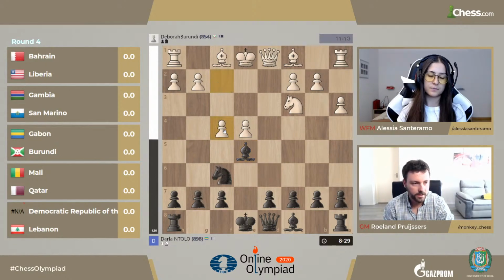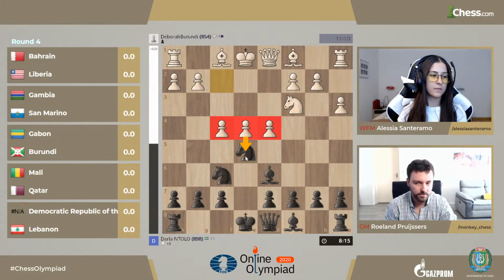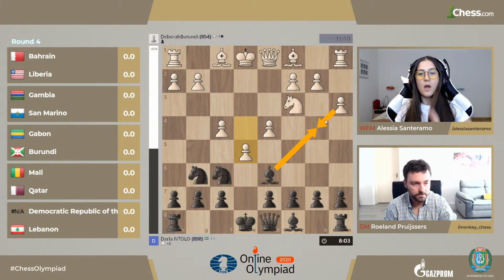The point is that a3 is a good move because it prevents, before d takes e5, you actually don't take the knight on e5. You leave it and you play f4. One of the moves that you very often see without the pawn on a3 is bishop b4 after the move knight g6, e5, and then bishop b4. Ah, a3. Wow, this is interesting.